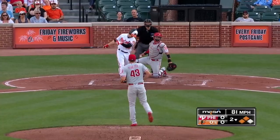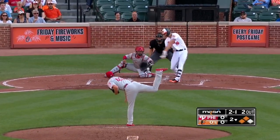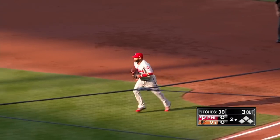And the 1-2 is swung on and missed. He gets Cisco for a big out. Bounce right to Franco at third. And Pivetta pitches out of it. So the Orioles can't take advantage of the two errors. They strand two in scoring position.